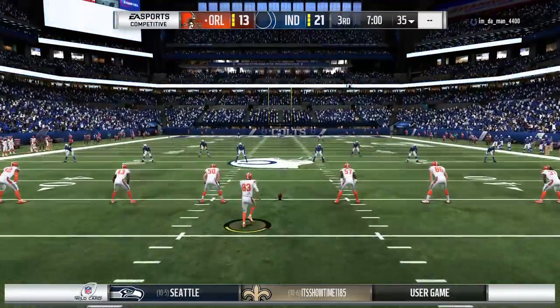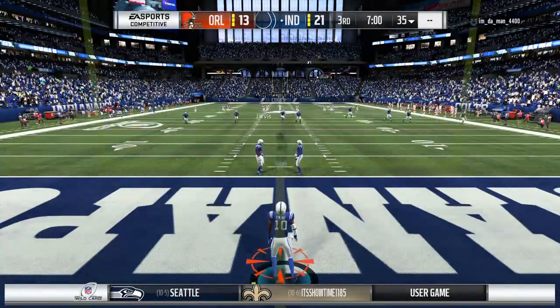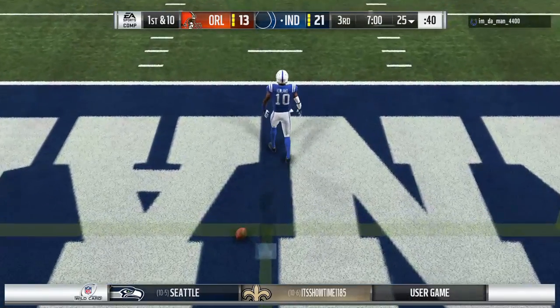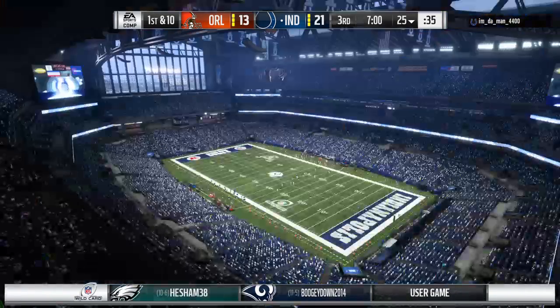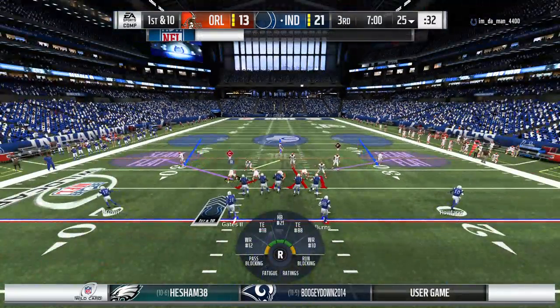Gonzalez now to kick this one away. This will be taken to the back of the end zone. And no run back here. This will be a touchback, and it comes out to the 25-yard line. Out come the Colts. They'll have it first here to start quarter number 3. They have the lead. Now they'll be looking to extend that lead.